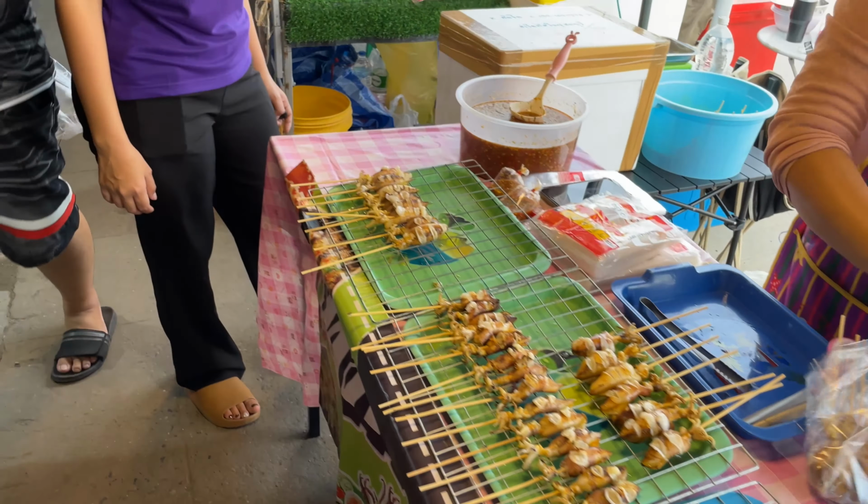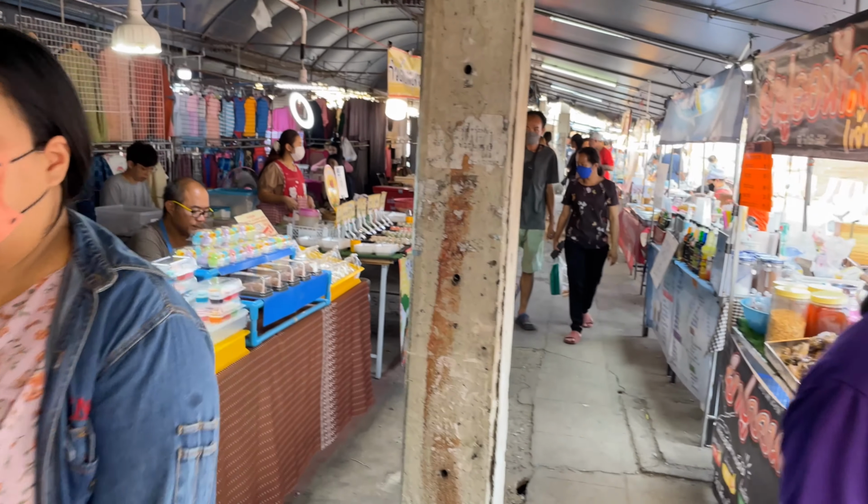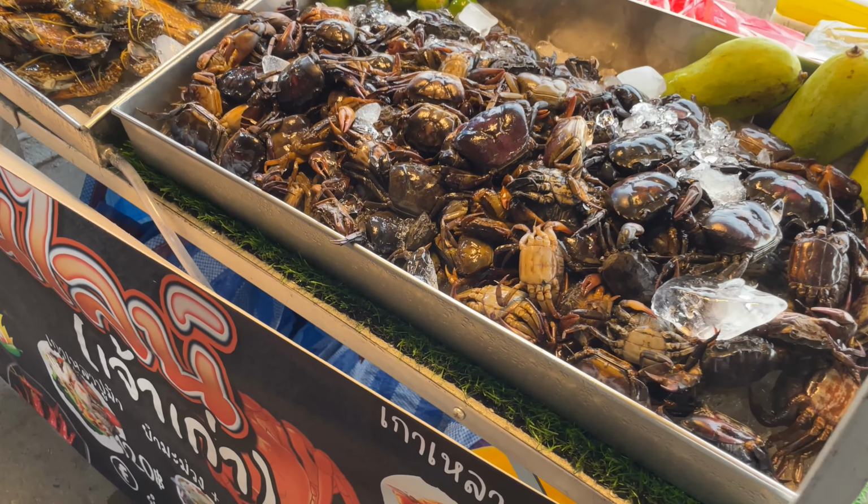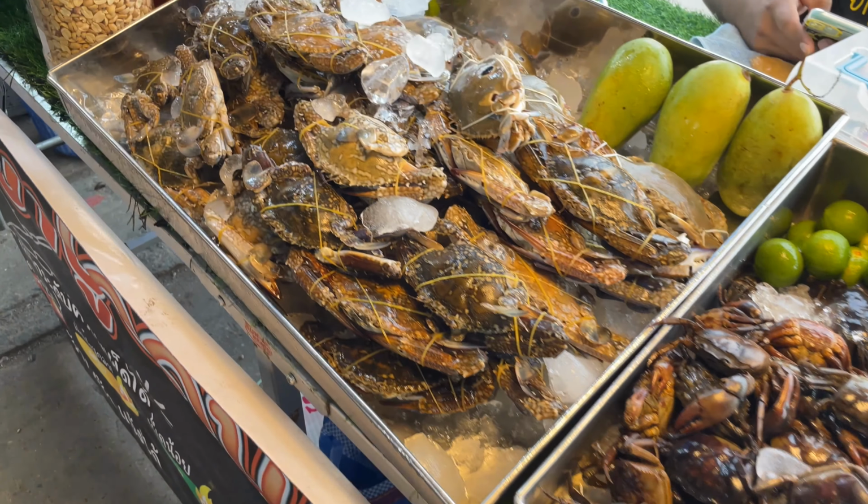Some more squid. You can see there's all kinds of food here. And we got some little crabs, and then the bigger crab.